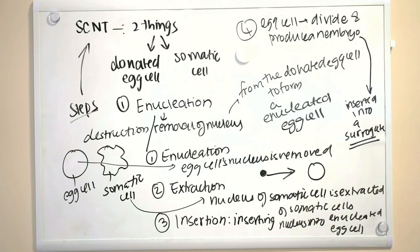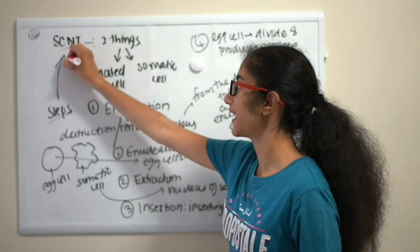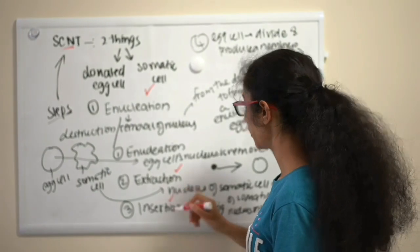For example, if you take the process of somatic cell nuclear transfer, I write each step of the process as a prompt, then I look away from the board, I recite it, and I try to remember each point. And once I'm done, I look back at my board to see if I've covered all of the things.